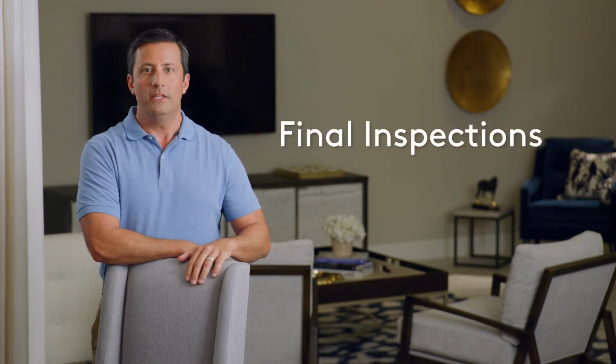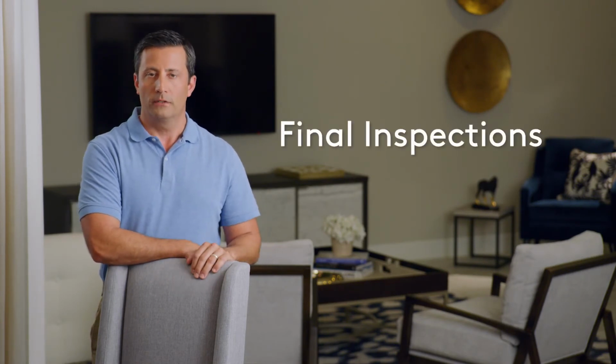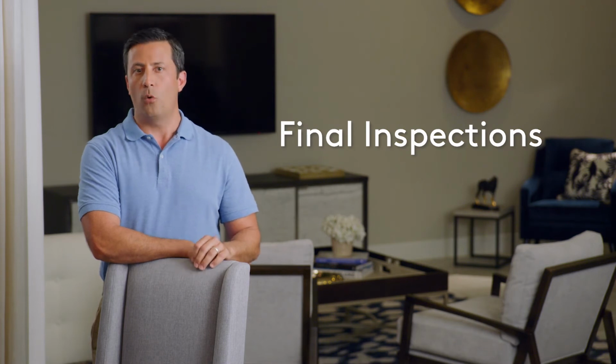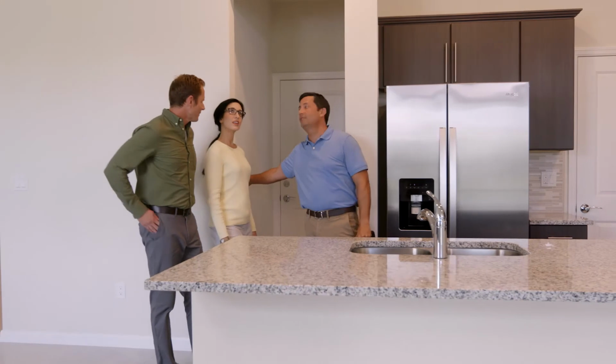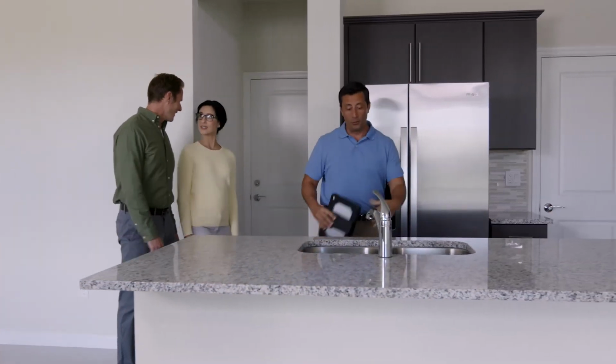When the home is complete, but before closing, it's time for final inspections. These are performed by the field manager, the municipality, a build quality manager, and you. We make sure everything is exactly as it should be. Then it's time for closing, when you get the keys to your new home.